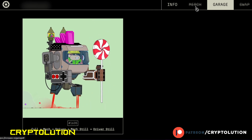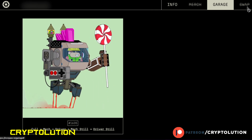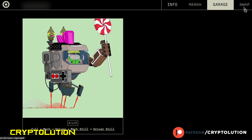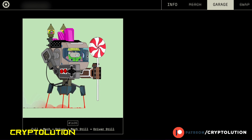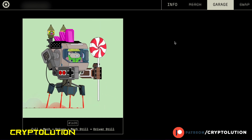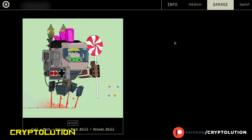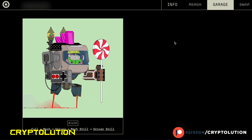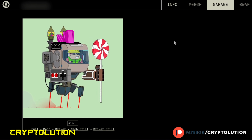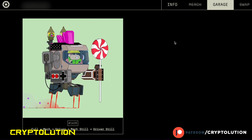But you see that they have a merch store and a swap that's not available yet. So maybe we'll be able to stake these and maybe swap something out for our own little Iron Paw Gang Mech Warriors. And then also with merch, maybe we're going to get some native tokens where we can actually represent this in some way. And I would be proud to represent it because this is one of my first really true beloved Ethereum NFTs.